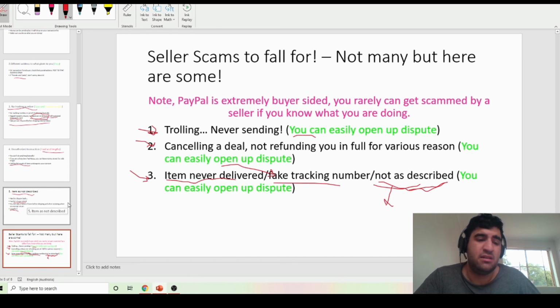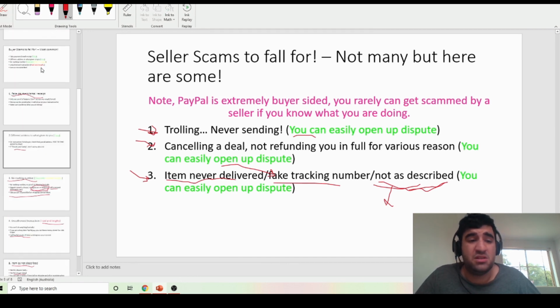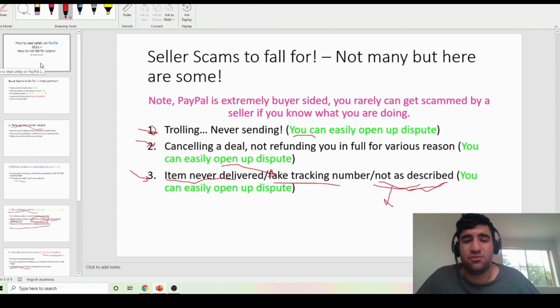But overall, PayPal is an extremely safe platform for buyers. It can be tricky for sellers, okay? But if you know what you're doing, take some caution and gain some experience here and there, you'll be okay. You'll be okay.